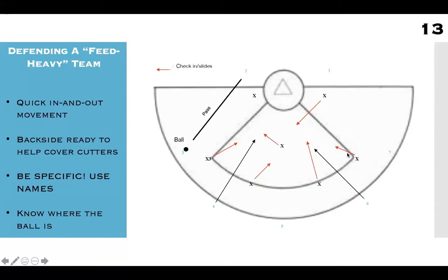You don't want to get caught too deep over here to avoid that shooting space, right? This player is going to step in. Doesn't have to be too deep, but they're stepping in over here because now that interior player is gone. We got to fill that big gap. So that player is going to go ahead and step in and cover that area.